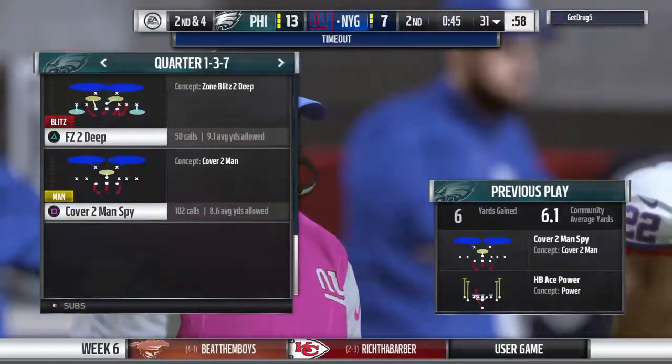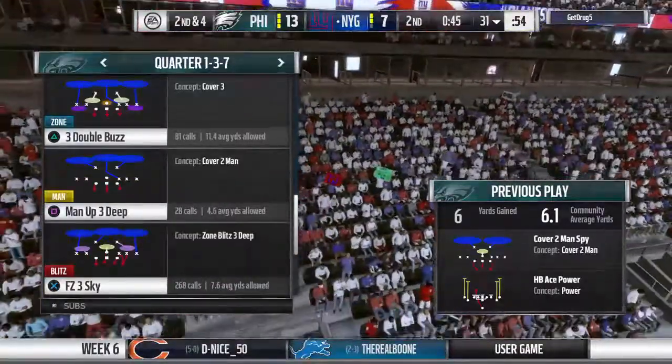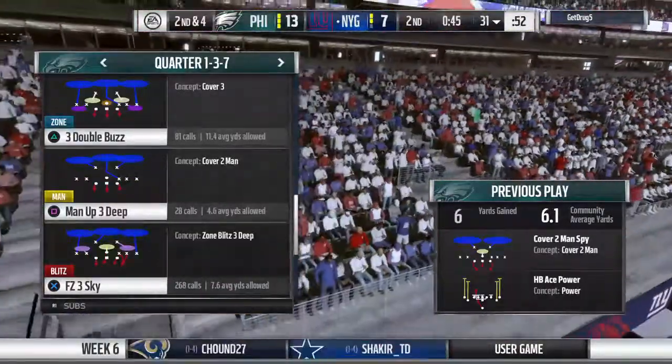Now hold everything here. We're going to get a timeout by the offense. It's just their first, so they'll have 2 remaining here before we get to halftime.